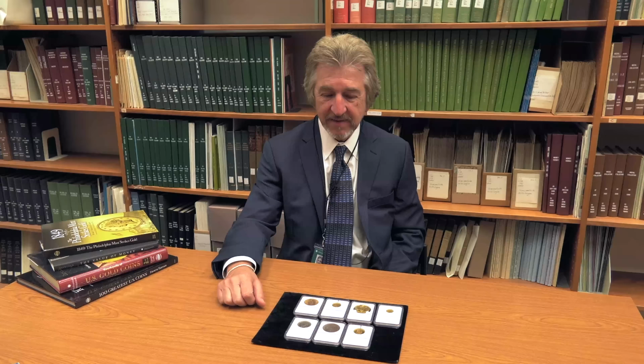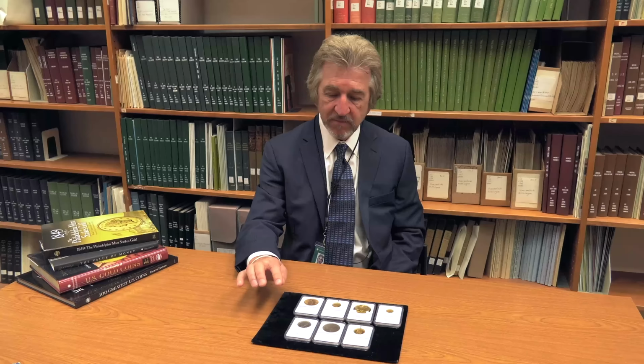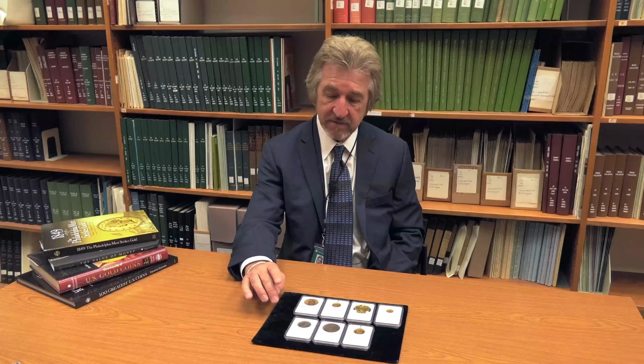This tray of coins you have here, if we were at a coin show, this would be basically the whole show. You could go home after you stopped and looked at these. Yeah, there are some really wonderful objects. And this is just the tip of the iceberg. There's a case in the back room that has rows and rows of coins like this.